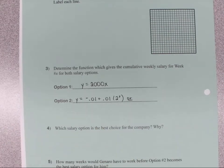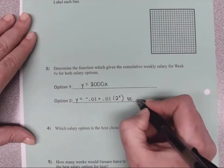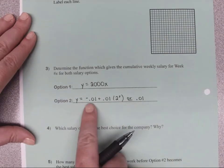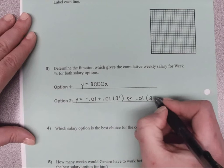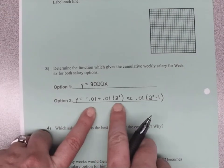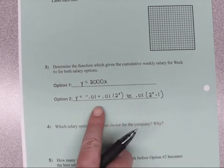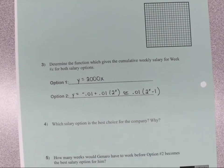If you wanted to, you also could factor out a 0.01. It might be a little bit easier to think about. If you factor out a 0.01, you're going to get 2 to the x minus 1. More specifically, you'd get negative 1 plus 2 to the x, which could just factor this way. But when I say or, I really mean or. I just think that's a more compact way to write it. All right, so we need to come up with the cumulative salary options for both equations.